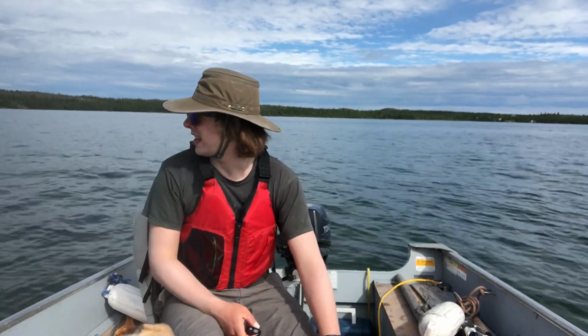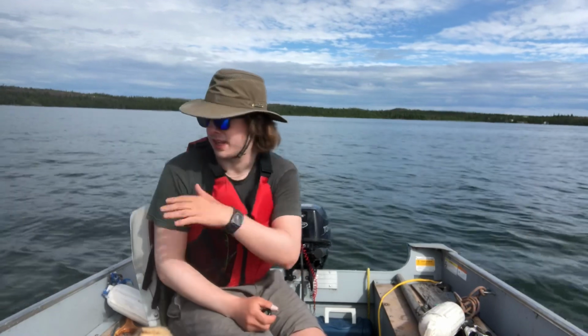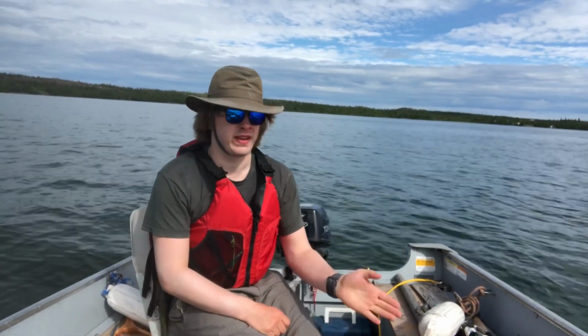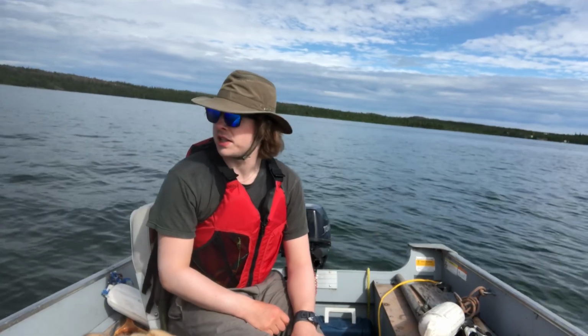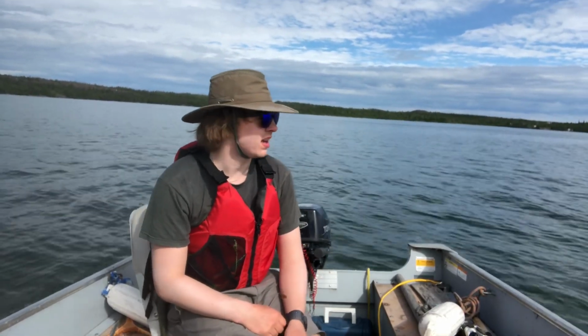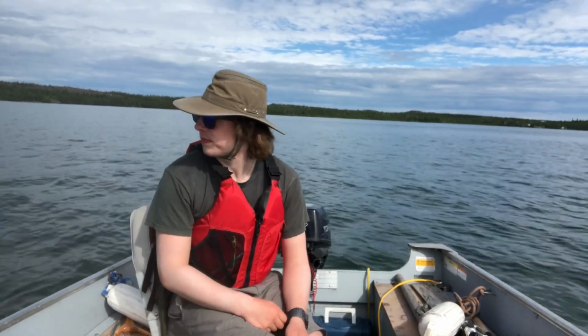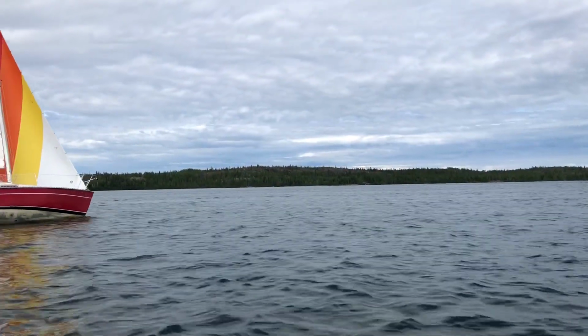We got out pretty far into the bay. I can still see Yellowknife and everything, and it's kind of perfect because the wind's blowing us back toward Yellowknife, and it's nice and deep here. So we're going to see if we can bring in a big lake trout or a whitefish. I'm going to see what I can rig up here, and we'll give it a go.